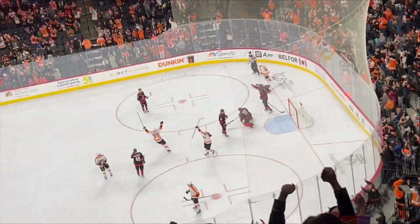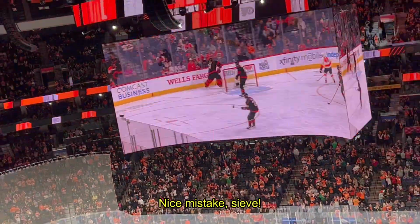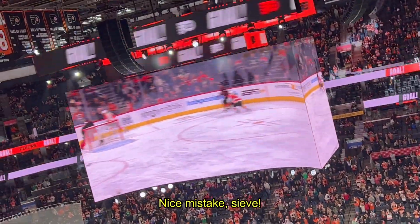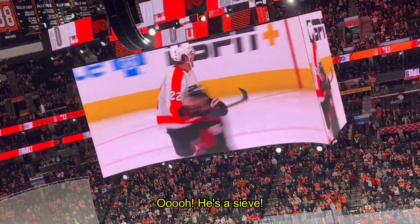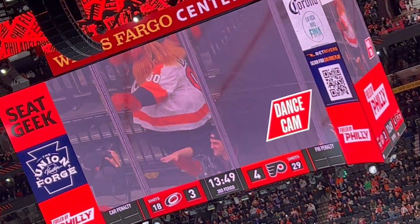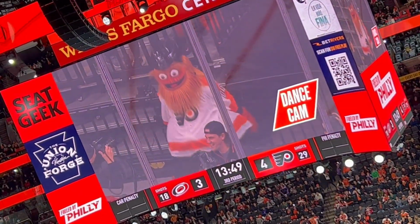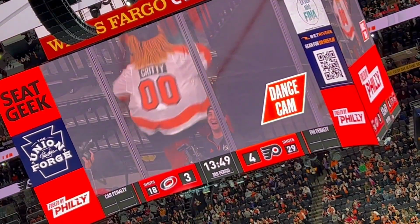Later on in the third period, the Flyers took the lead and the crowd was absolutely buzzing. Nice mistake, Sam! Oh, he's a Sam! As a team that really hasn't had too much to cheer for this year, the fans were all really into the game, especially with the prospect of beating a top team like Carolina.